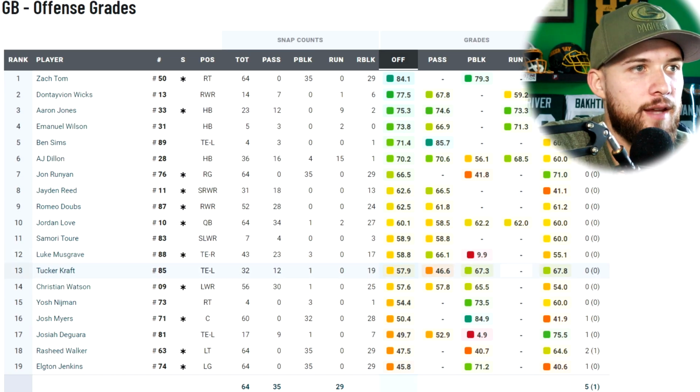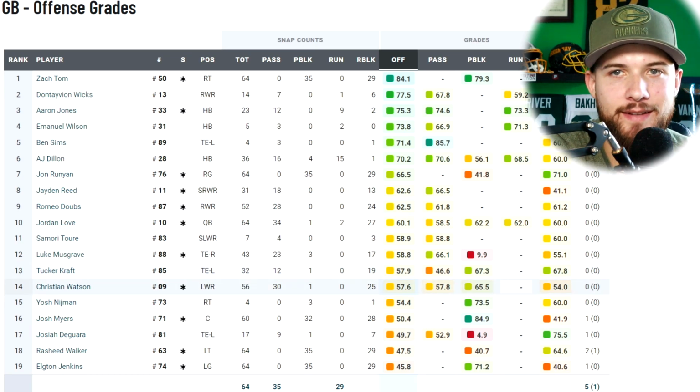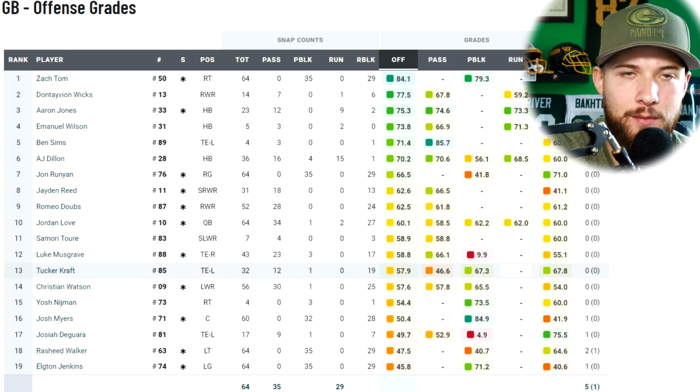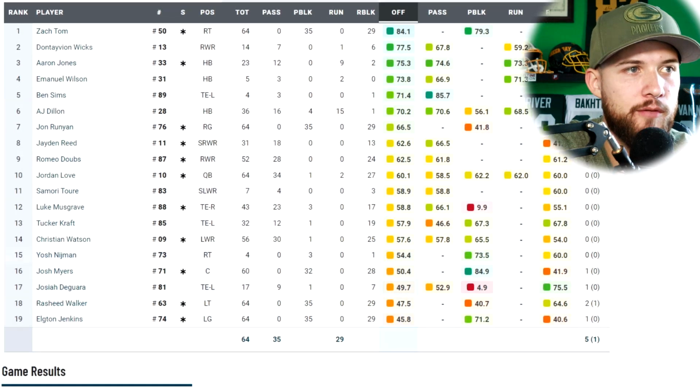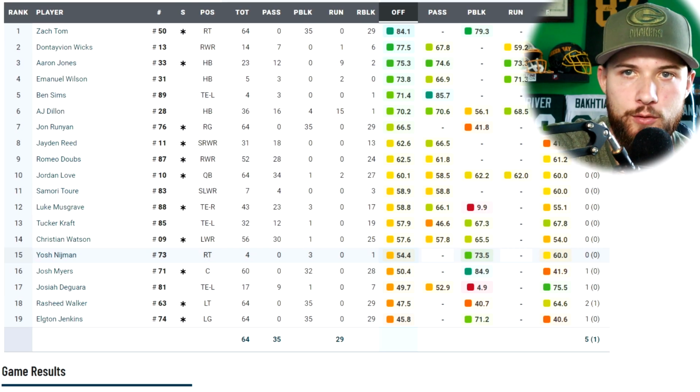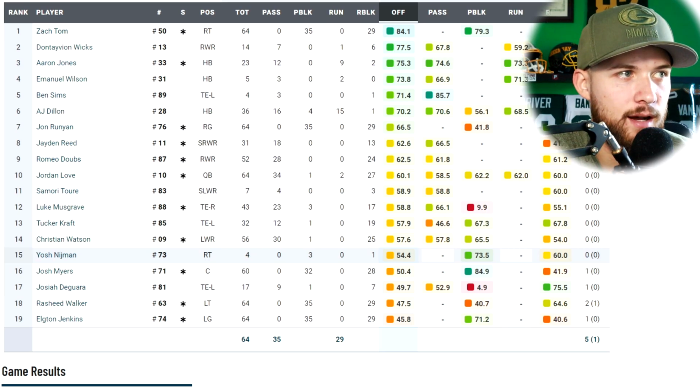He had a 58.3. Tucker Kraft at 57.9. He had a lot more snaps this game, 32 total snaps there. Watson, 57.6, has kind of been invisible since returning, but he is back to practice, which is a good sign. Josh Nijman only had 4 snaps, 54.4. If Josh Myers can't go, Josh Nijman will likely be at right tackle, Zach Tom at center this week.